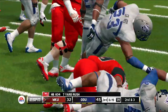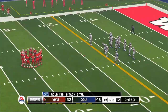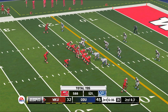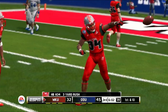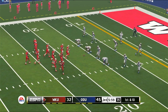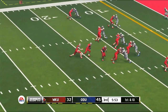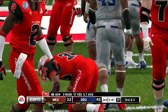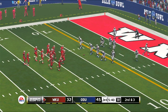Tackled after decent pickup. That's a gain of 7. That'll bring up 2nd and 3. That's good for a gain of 4 yards. Here's the eighth play of the series. And they get nice yardage on that run. Gain of 7 on the play. That'll bring up second and 10. They need about 3 yards to get the first here on second down.